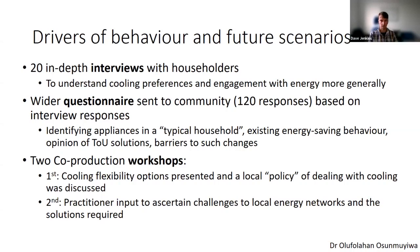But also asking questions around things like time of use tariffs as we look to the future. What sort of solutions might be viewed favorably by this type of community, and what are the barriers to those changes? So we ran two co-production workshops.